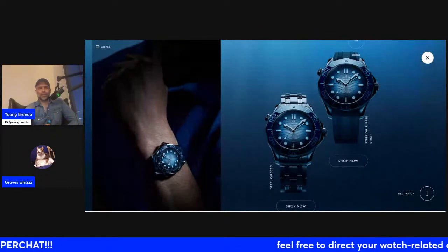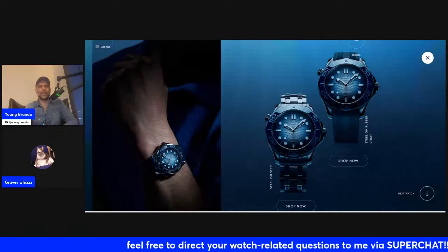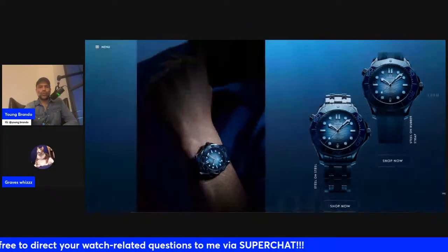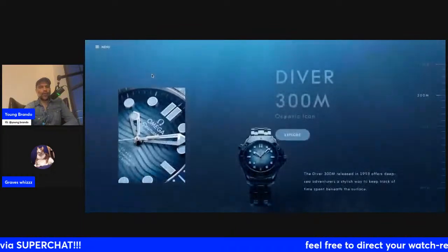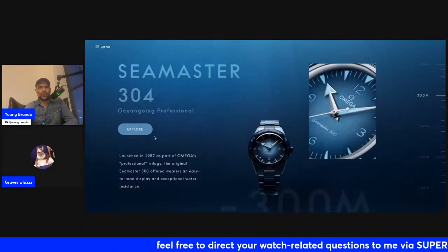I haven't read anything about these watches being limited in any way. Although I wouldn't be surprised if they were to, I don't know, maybe discontinue it after a year or something.